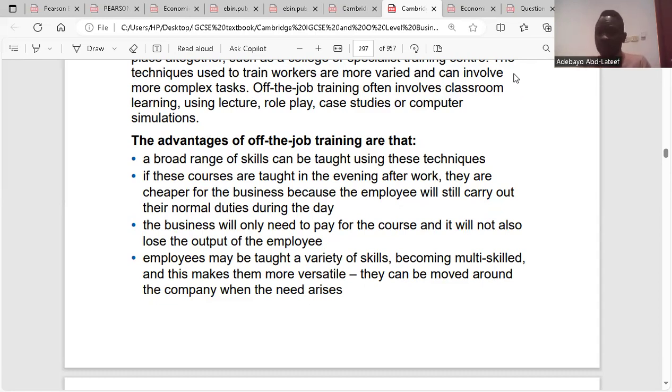If these courses are taught in the evening after work, they are cheaper for the business because the employee will still carry on their normal duties during the day. So the employers might also have the opportunity to do the training after work. That means employees will still be working in the morning and go for their training in the evening. The third one, the business will only need to pay for the cost and it will also not lose the output of the employee. So for off-the-job training, you just have to pay for the cost. And the employees will take the training.